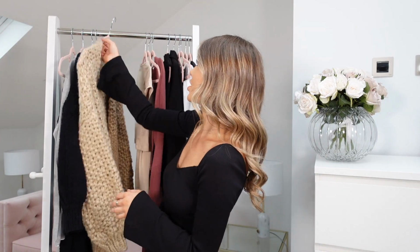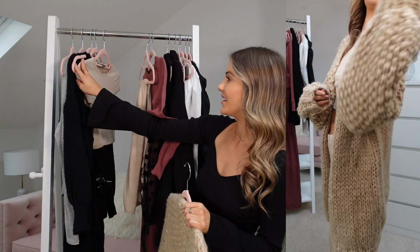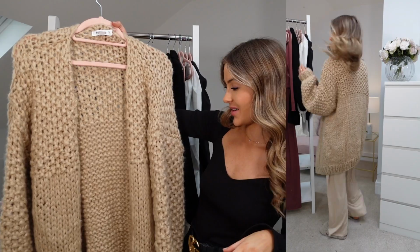And then to go over the top of that, I added this little cardigan here. I do love a jumper as well, but I feel like jumpers can just sometimes get too hot, and I feel like with a top like this and a cardigan, you can like temperature control yourself. Am I weird? Does anyone else do that? So I added this little cardigan over the top.